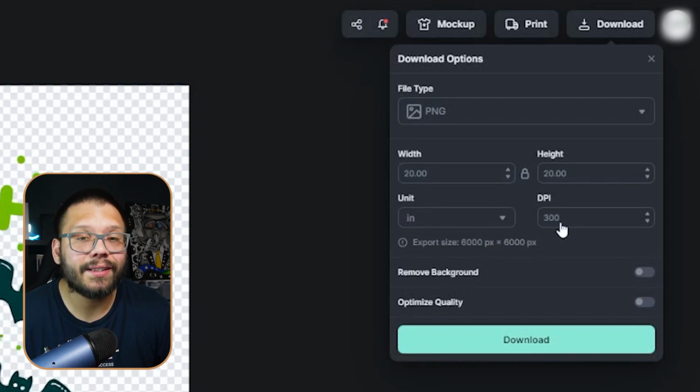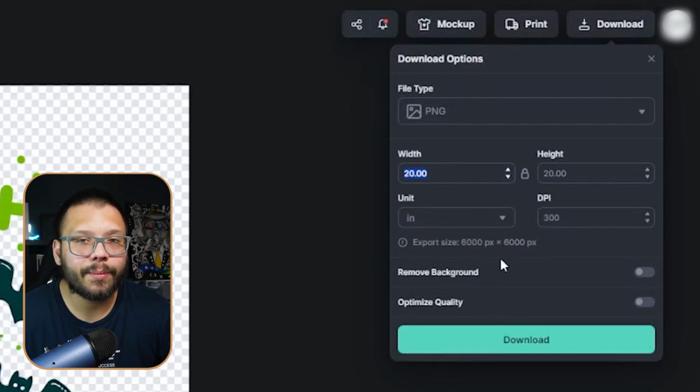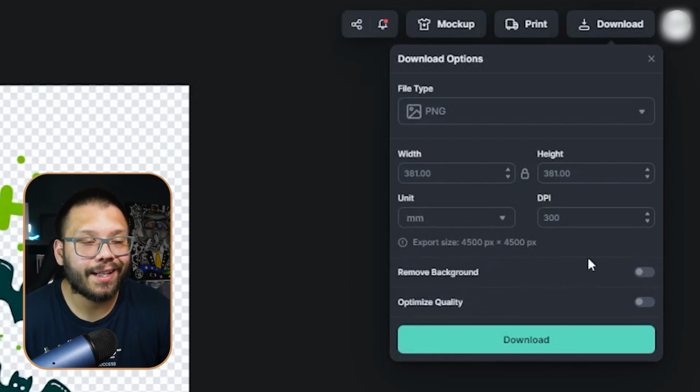Always, just as a quick note, make sure that the DPI is 300. That's going to ensure that you have high quality images. Anything less than that is not going to work. Same thing goes for the width and the height. Try to keep it at a minimum of 20 inches. Well, it doesn't have to be 20 inches, but maybe 15 inches. And as far as millimeters, that's about 381 millimeters at the very least.